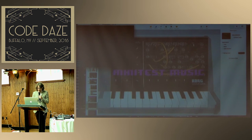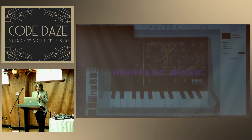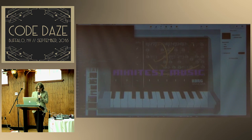Do any of you use Minitest? A few of you, cool. So I've written a plugin for Minitest that will play music when your tests are passing or failing. Right, that's a plug.